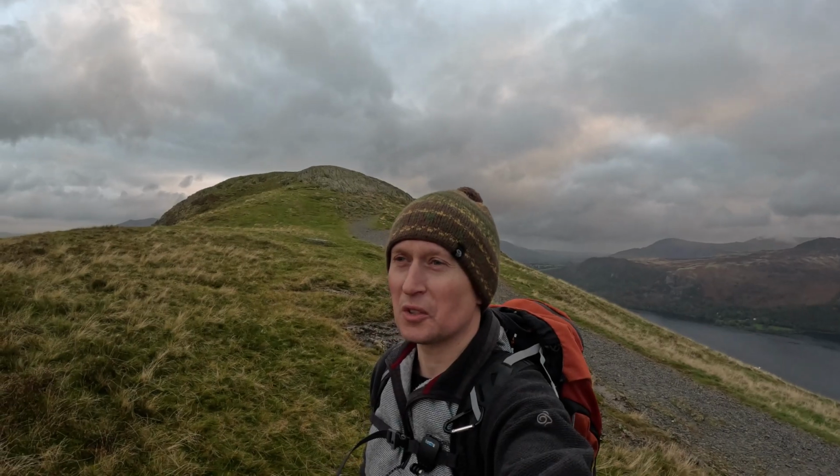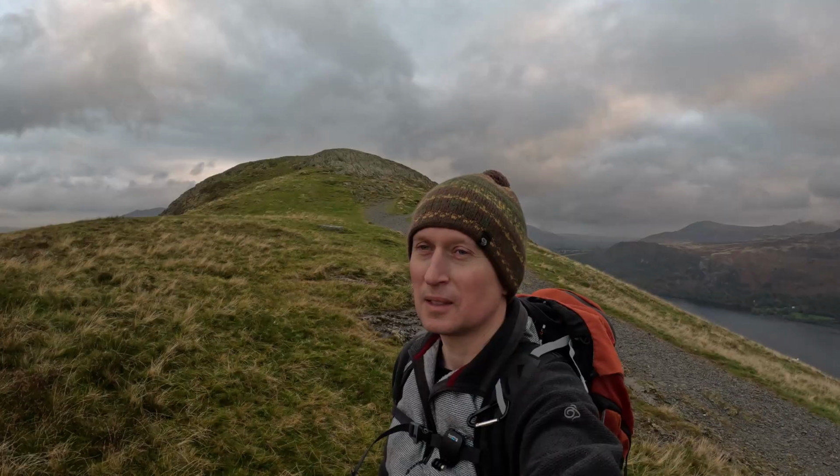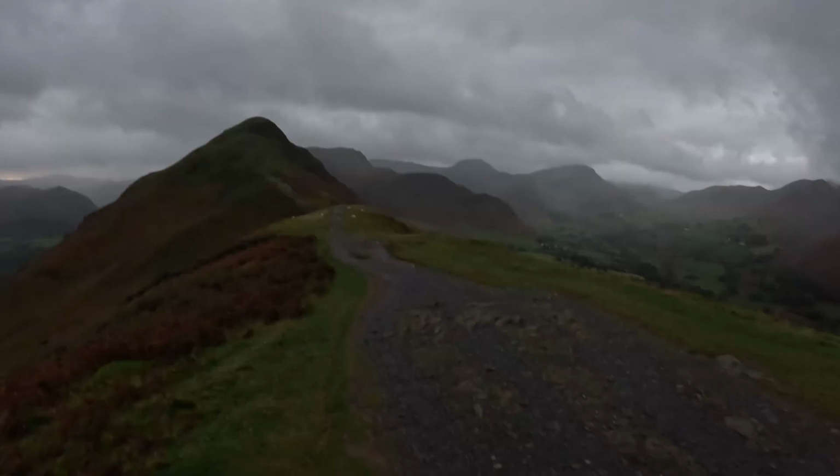Is the Newlands Horseshoe the best high-level traverse in the Lake District? I don't know about the best, but it is pretty good. Okay, maybe not the best, and maybe we should go check it out. Alright then, let's do it. Let's go!